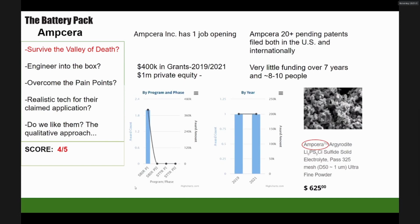So what this tells me, because there's so little money in investment, is there's no public information on how much they make selling their materials, which I'll get to in a minute, but it basically means they have to be breaking even in order to fund what they're doing. They have 20 plus patents pending, both patents and applications in the US and internationally. And I'll show some of the materials they're selling, but they're already effectively commercial and R&D stage for a lot of different solid state materials, which I think is really cool.